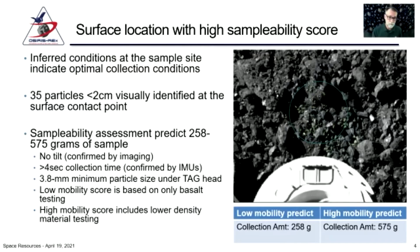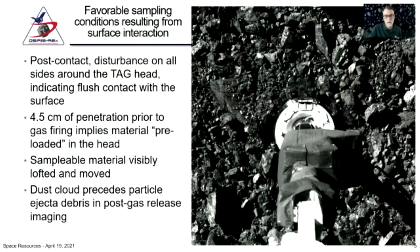We did extensive lab testing with the TAGSAM device against a variety of regolith conditions, primarily looking at various particle size frequency distributions. Given the conditions that we assessed at the surface of Bennu at the time of sample collection, that algorithm would predict that we collected between 258 and 575 grams of sample, depending on the mobility or the inertia of the material, which translates most directly to the particle density. So, that's well above the 60-gram requirement. Next chart.